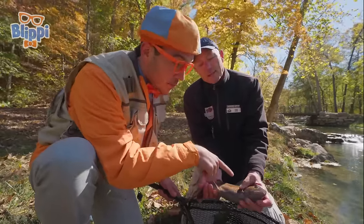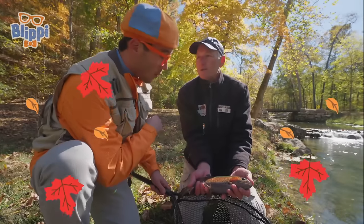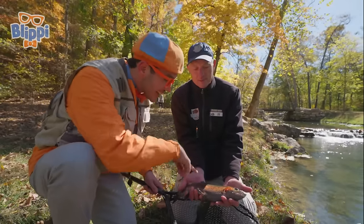Whoa, it's so colorful. See the red gill plate. They get like that in the fall when they're spawning. The males get really colorful. And look, it has a lot of spots.